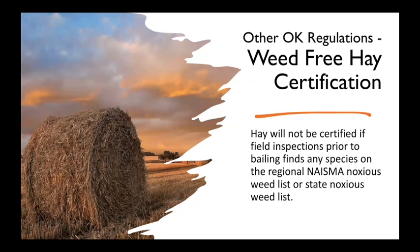Field inspectors that go out to certify weed-free hay will not give you the special certification if you have any of the regional noxious weed species as determined by the National Association of Invasive Species Management, or any of our state noxious weeds, which are the 3 thistles. So if you have any of those species in your pasture before you hay it and bale it up, then you will not be certified.